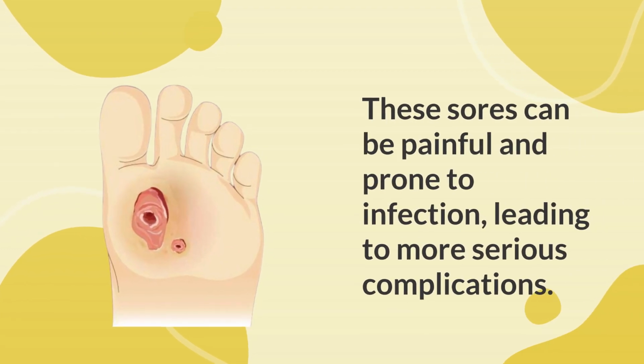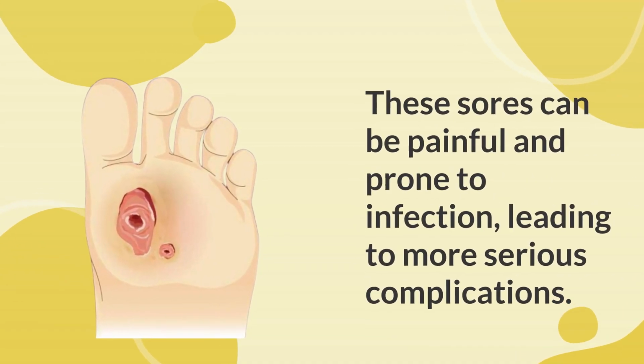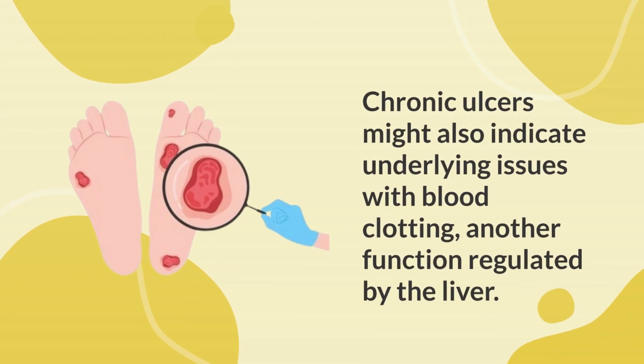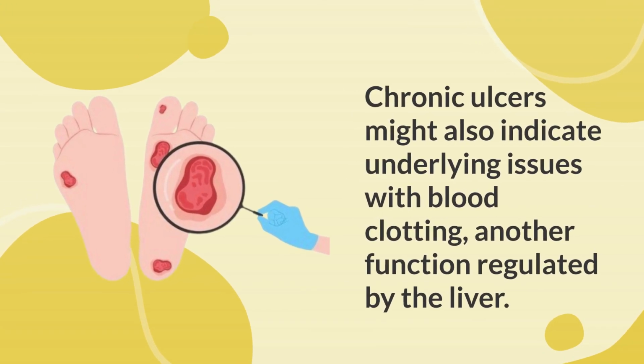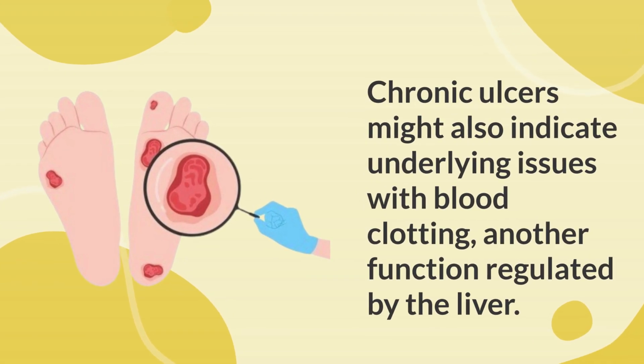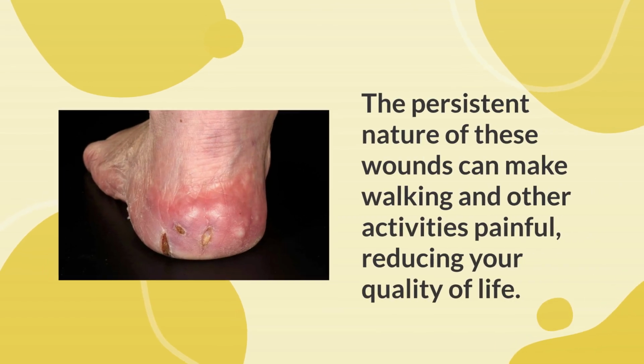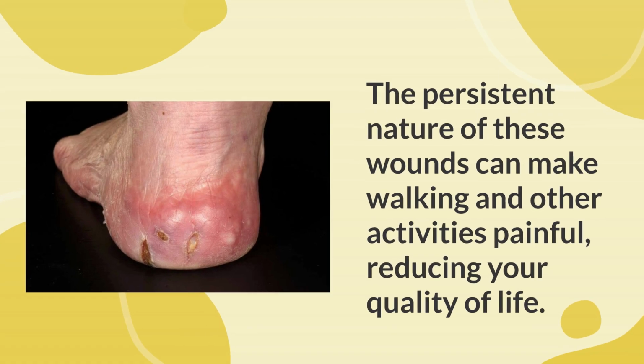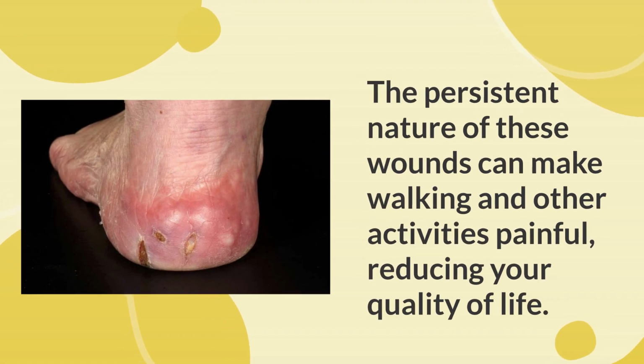These sores can be painful and prone to infection, leading to more serious complications. Chronic ulcers might also indicate underlying issues with blood clotting, another function regulated by the liver. The persistent nature of these wounds can make walking and other activities painful, reducing your quality of life.